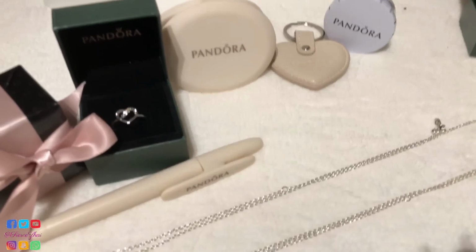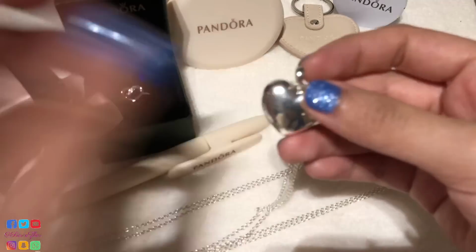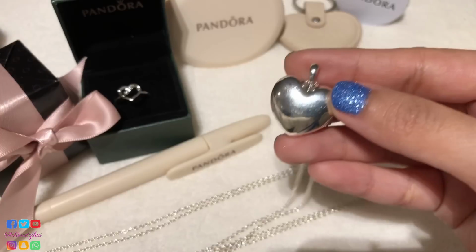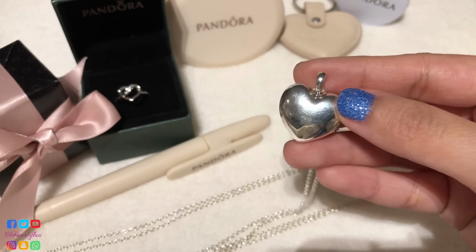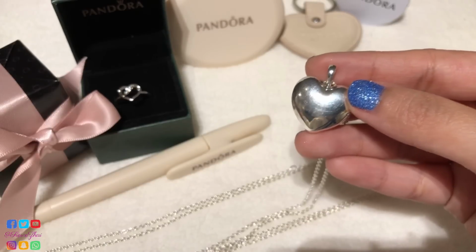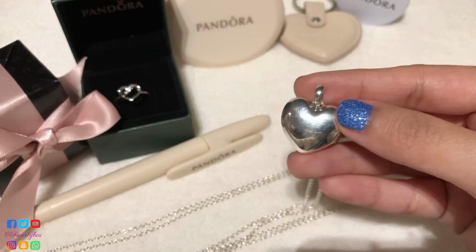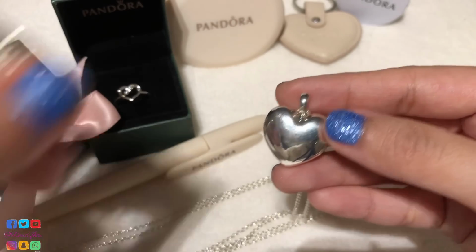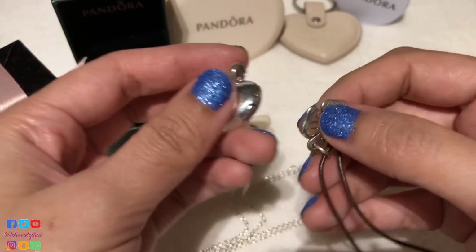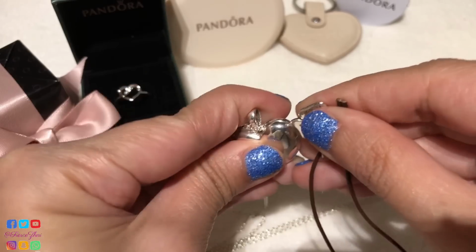So going back to the locket, I will be needing to grab my clasp opener, which I'm going to show you on a different haul as well, because I bought that from a different Pandora store, which is in SM Mall of Asia here. Oh, no. Holberg's Gold in Nordsten. So, I just painted my nails for this video, so I need to use this glass opener.